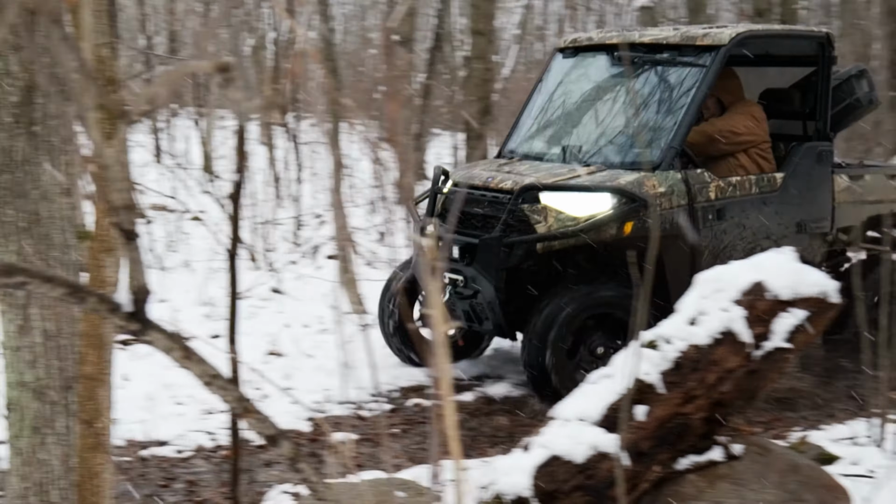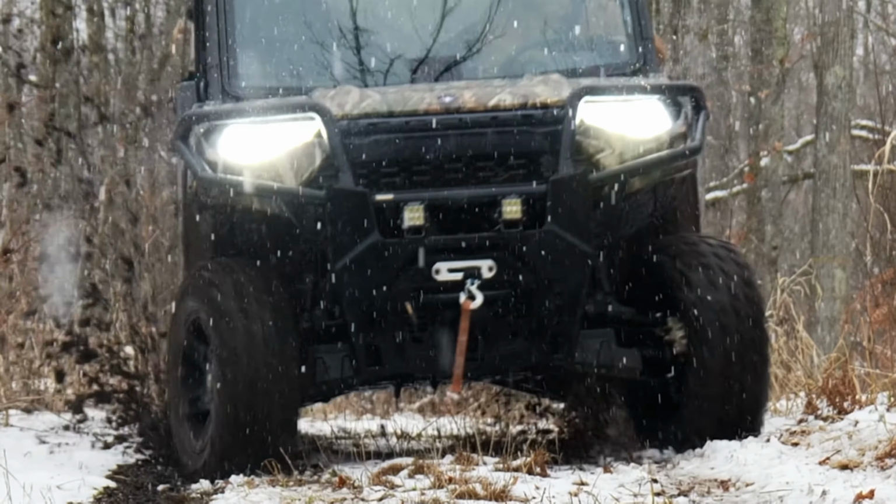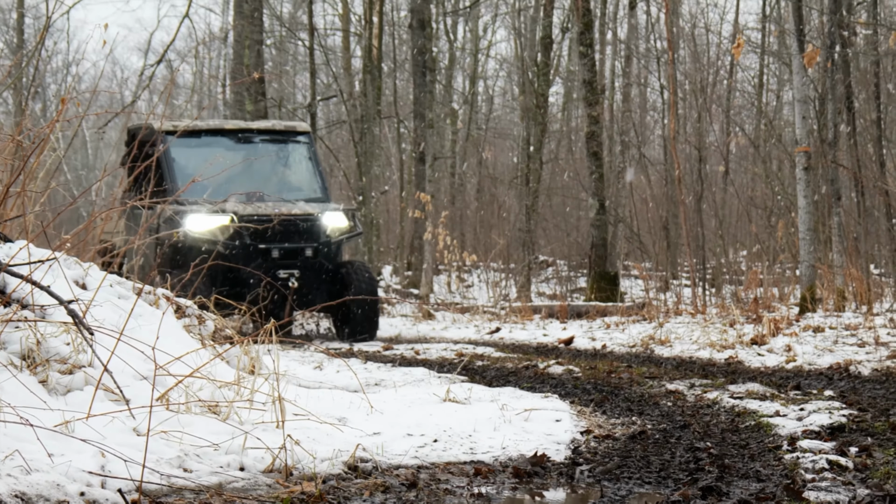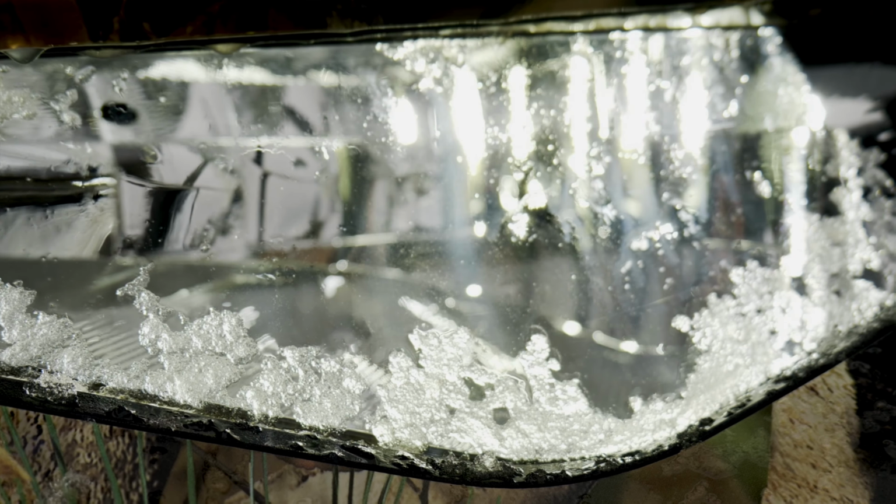And another thing to note is that it'll actually heat up the inside of the lens. So if you're driving in Minnesota like we did all the time, or if you're driving where it's sleeting more often than not, this is probably the bulb you want. This will actually melt the snow right off your headlight as it runs for a while.